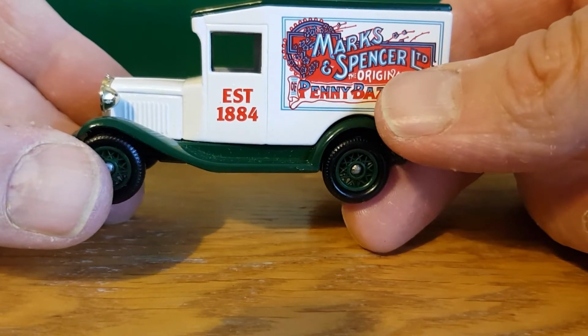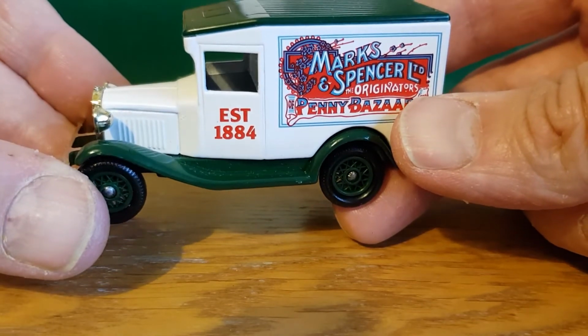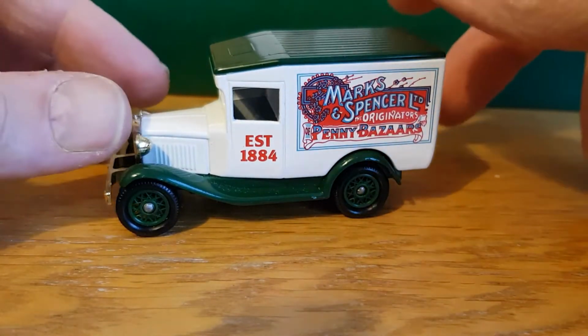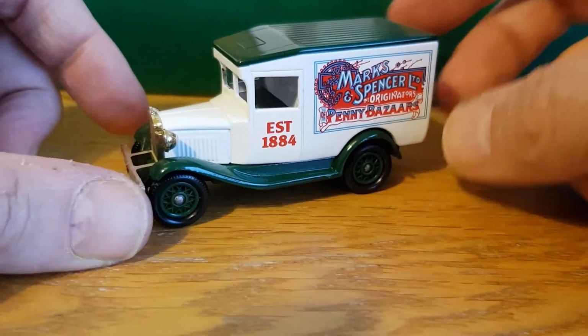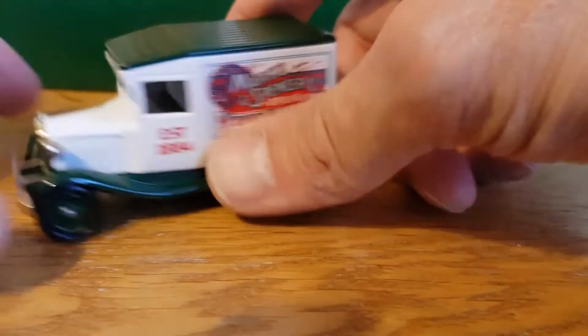It says on the side here, Marks and Spencer's Limited, the originators, I believe, of the penny bazaar, which I think, because I didn't research too much on it, was like you could go in their store and you didn't have to pay a charge to go in. Which was a good marketing ploy. People would go in there and just browse, and then that would lead to buying. I believe that's what that's about.